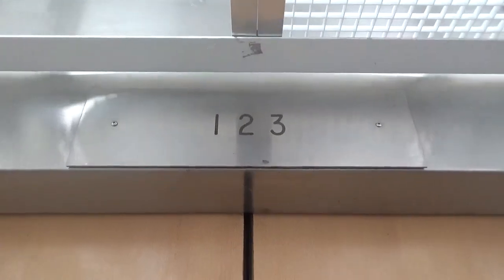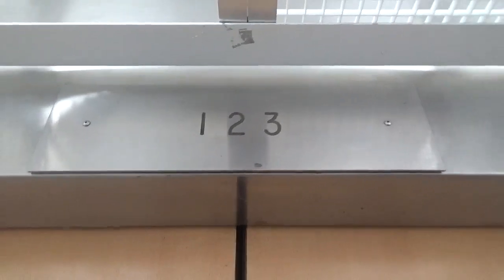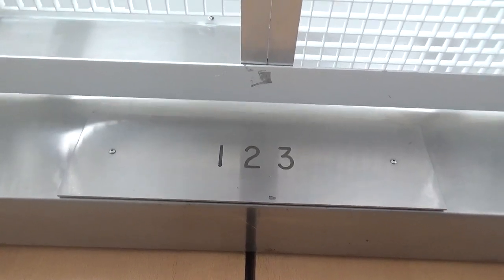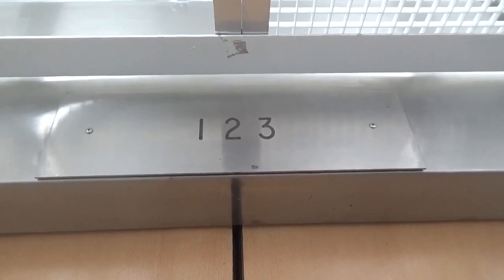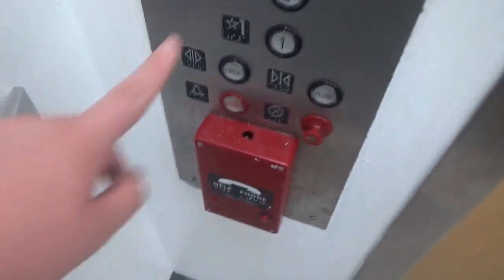Nice motor. Ooh, nice. Supernova motor. Smells like hydraulic fluid. Original. Whoa. Here at 3. Here we're up on 3. We're good. Takes forever to level. Oh my gosh, there we go.